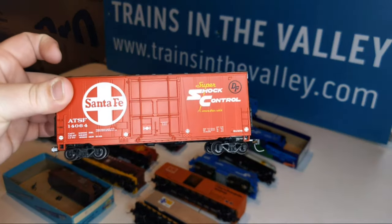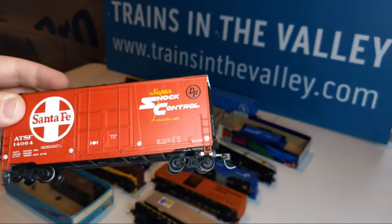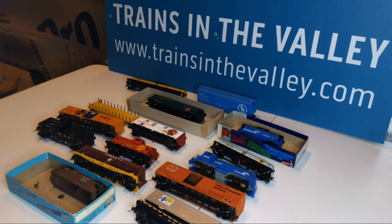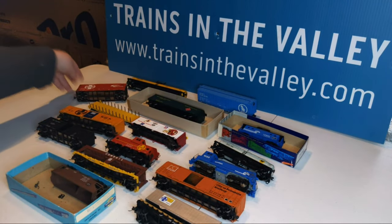This high cube is really nice. It's been a while since we had a high cube. I don't think we ever had this scheme, Corey. No, I don't think so. We might have to look to see if we have this one. Again, my table's full. Yeah, that's the last one, I think. Okay, thanks for this box.